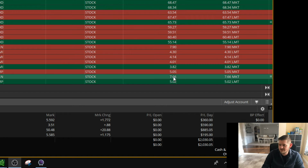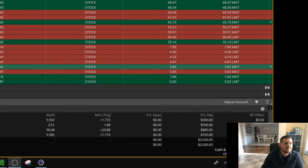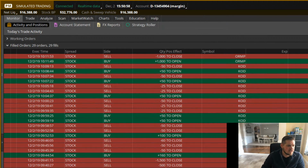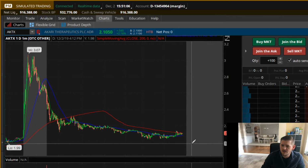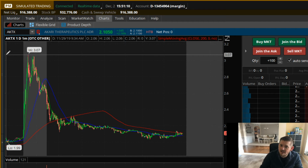Right here, as you can see, I am finishing up $2,030. I took a bunch of trades today, as you can tell from here. I think the execution total was like 27, but I scalped KOD several times right here. So that was the big majority of the trading, and we'll go over that right now. We'll also go over what I had on watch.